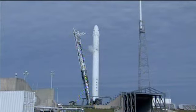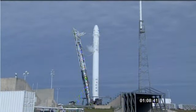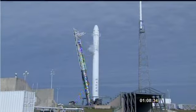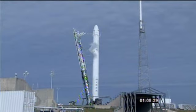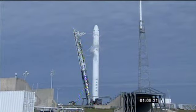This is Falcon Launch Control at T-minus 1 hour, 8 minutes, 50 seconds and counting. Back at Space Launch Complex 40 at Cape Canaveral Air Force Station, viewing the Falcon 9 rocket, topped with the Dragon capsule. The vehicle is 157 feet tall, 12 feet in diameter. Its 9 first-stage Merlin engines will generate 855,000 pounds of thrust at liftoff this morning, rising to nearly 1 million pounds of thrust as it climbs up through the atmosphere.